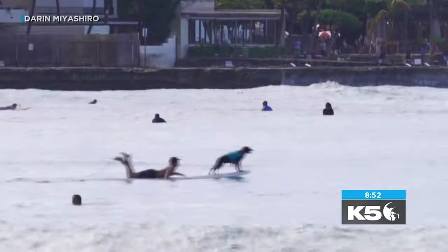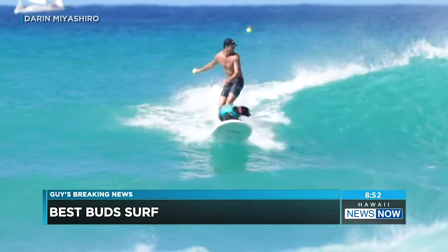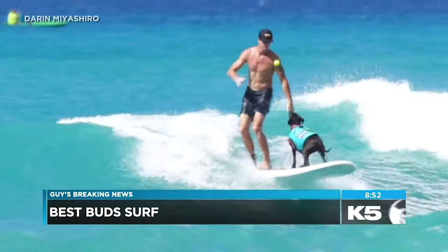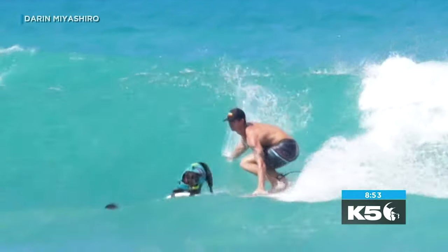Best friend sharing a wave. You think Sunny can do that? Oh, yeah. Maybe with you on the board. That would be so much. The main thing is put that vest on, and then look at the dog hanging 10, even backwards, catching a dog, catching a ball. No problem. Yeah, good stuff. Lacey, how's traffic?